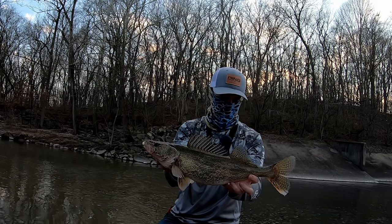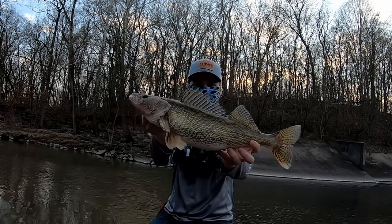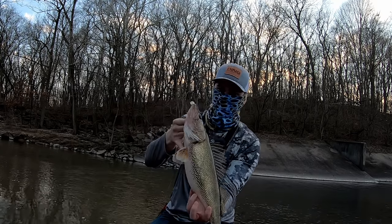That might actually be a sauger. No, it's got the white tip. That's a Saugeye. Look at that thing.